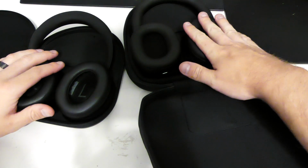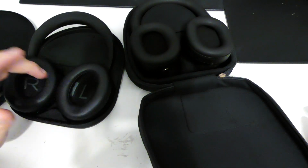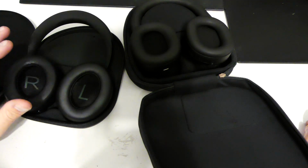Now, the ear cups are kind of the same. They're basically the same memory foam stuff. Obviously the material is slightly different. Either one I don't mind. I can prefer either one of them. I did not have any issues with them. They both work great for me.